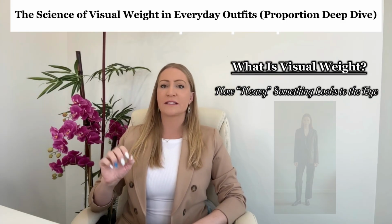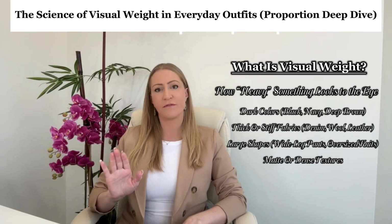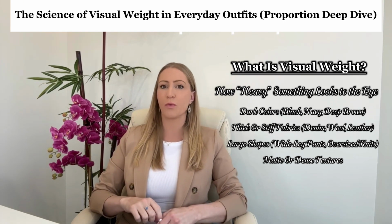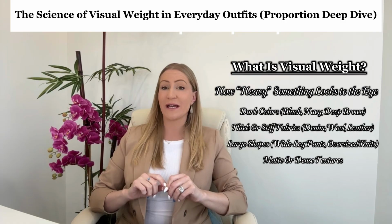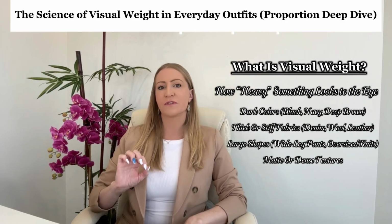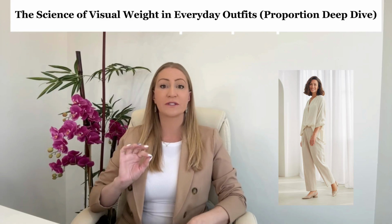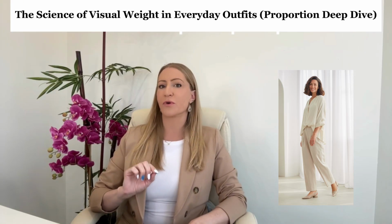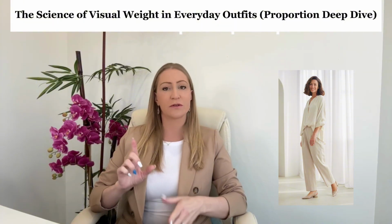So think about it like this. Darker colors like black, navy, deep brown, those tend to feel heavier. Thicker fabrics like denim, wool, leather, those add density. Even larger shapes like wide leg pants or oversized knits, they carry more visual presence. Now on the other side, lighter colors, softer fabrics, more tailored shapes, those all feel lighter and more refined. And your outfit is constantly balancing between these two sides, whether you realize it or not.